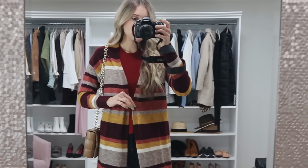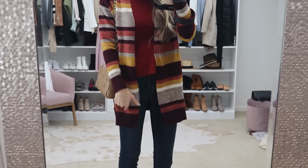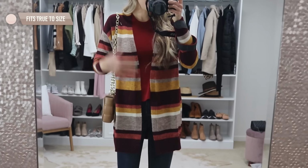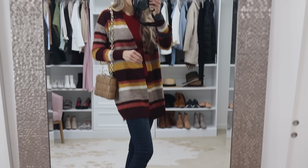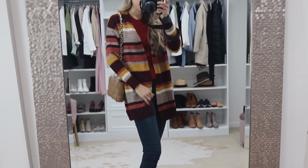So we'll first start off with this cardigan. I love the striped tones on this. I think all of the colors in this are so beautiful. I am wearing my true to size small, and I love the fit of it. So it's a longer cardigan, long enough to cover the bumps. This is really great to wear with leggings. You could throw on faux leather leggings with this, or a slim fitting jean.